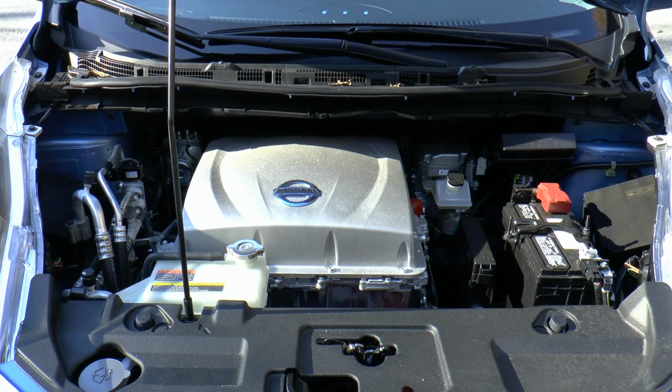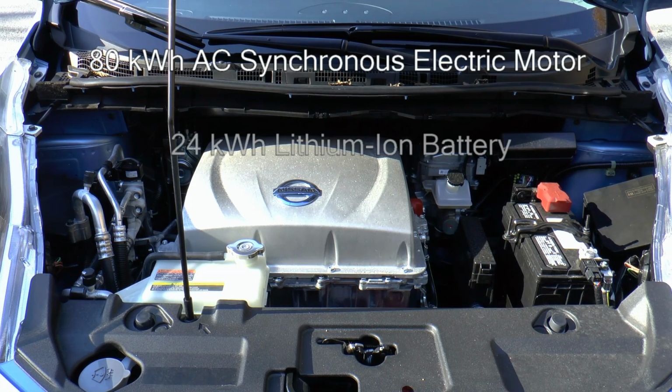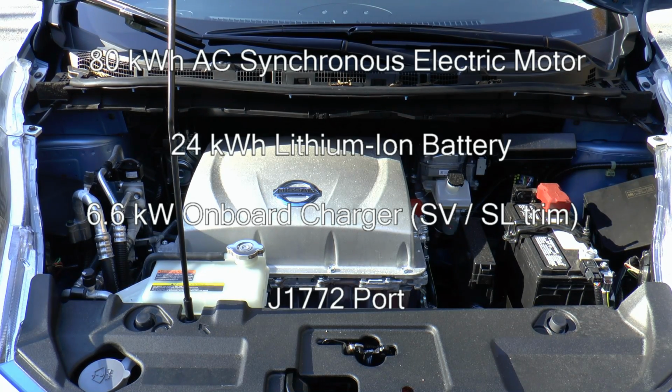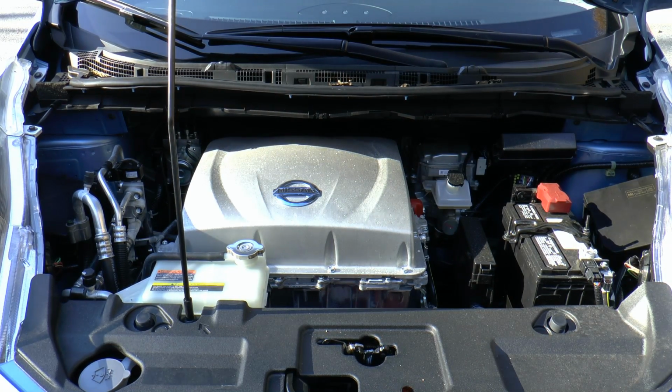Under the hood is an 80 kilowatt alternating current synchronous electric motor that is powered by a 24 kilowatt-hour lithium-ion battery. A 6.6 kilowatt onboard charger is standard on the SV and SL trims and can be charged via a standard J1772 plug. A 3.6 kilowatt onboard charger is included on the base S trim level.